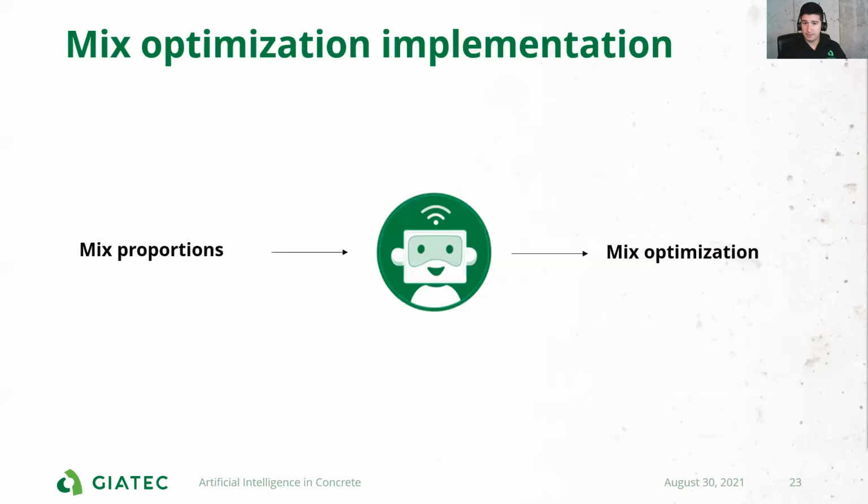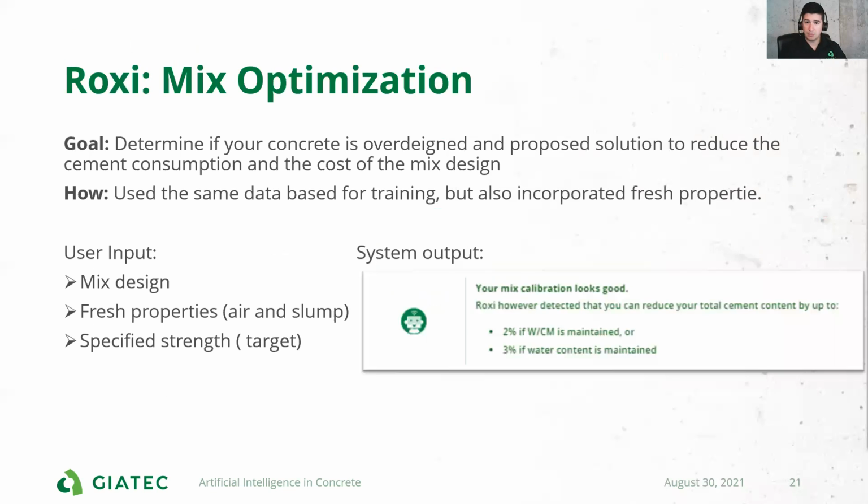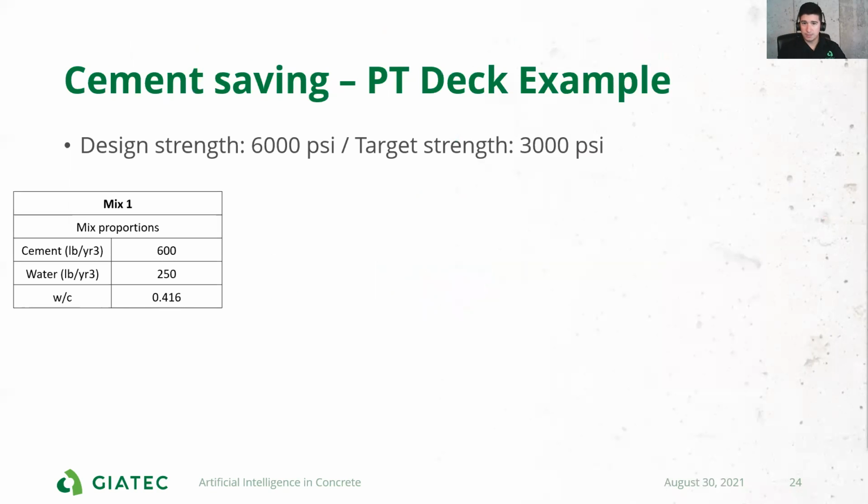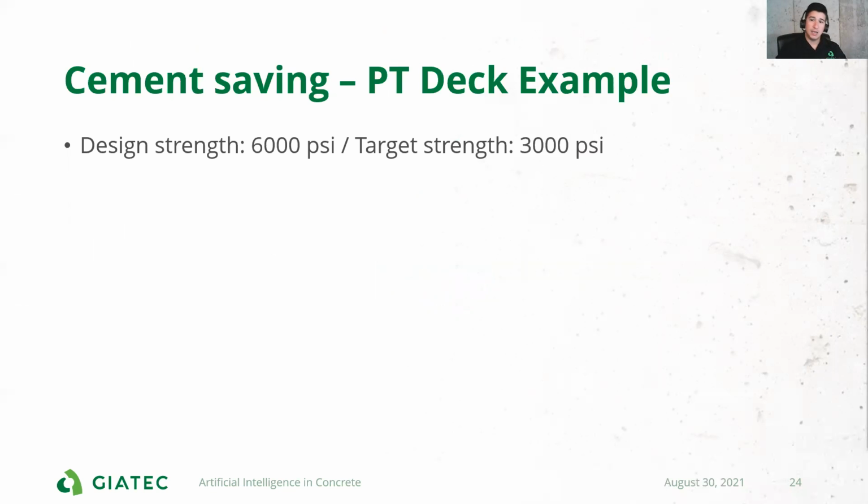So in terms of this implementation here, I was discussing, for example, if we have a mix that we can reduce 3% of cement if we keep the same water content. I'm going to exemplify with a cement saving in a PT deck, so a post-tension deck. The design strength is 6,000 PSI, but the target strength is 3,000 PSI. So we have our maturity calibration, we have our mix. So let's run this mix with our system.